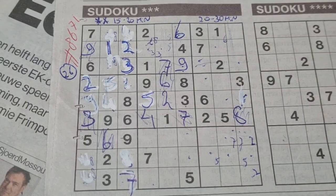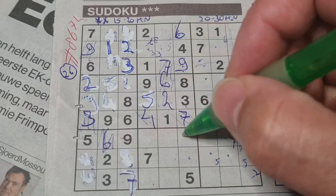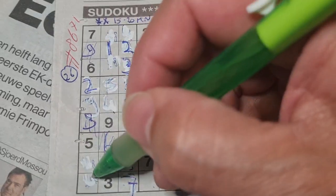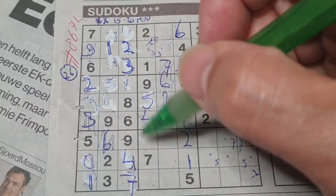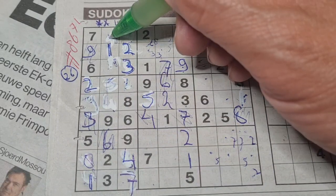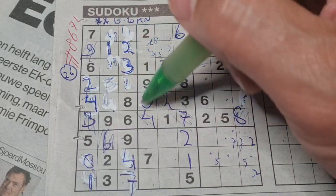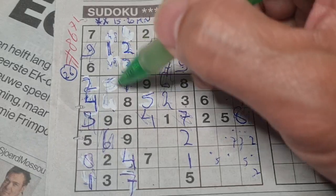1 and the 2 is missing. No 1 here. This should be the 1. This should be the 8. This should be the 4 then. 4. This should be the 4. This should be the 4. 1. This should be the 1. This should be the 1 then.